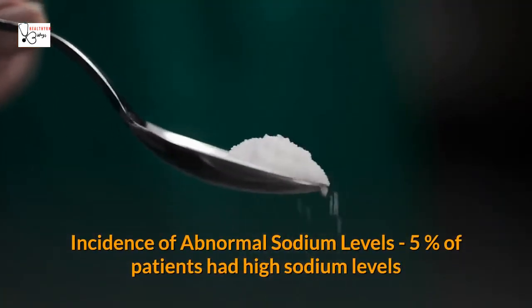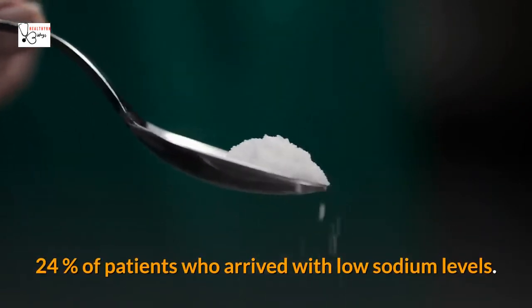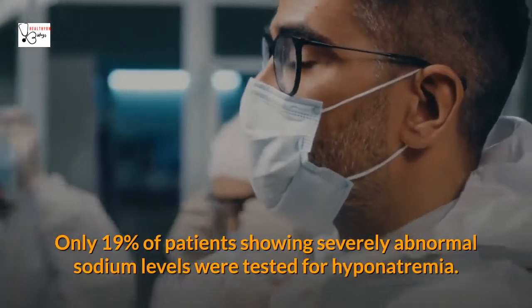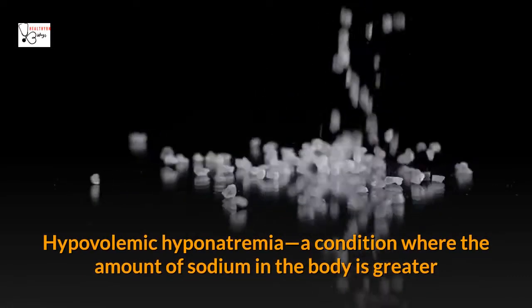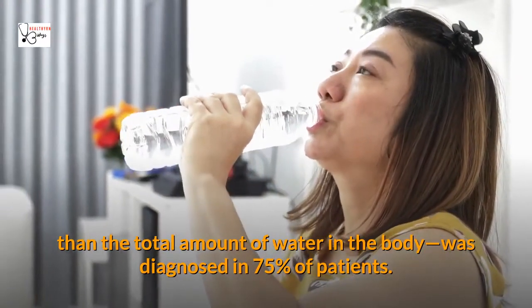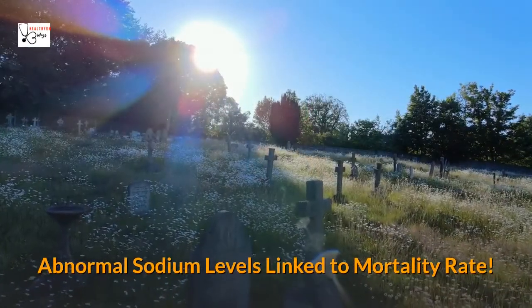Incidence of abnormal sodium levels: 5% of patients had high sodium levels when they were admitted to the hospital compared to 24% of patients who arrived with low sodium levels. About 18% had mildly low sodium levels, and 6% had moderate to severely low sodium levels. Only 19% of patients showing severely abnormal sodium levels were tested for hyponatremia. Hypovolemic hyponatremia, a condition where the amount of sodium in the body is greater than the total amount of water in the body, was diagnosed in 75% of patients.